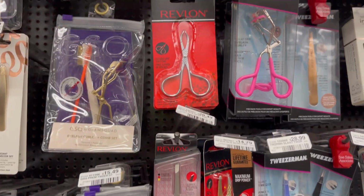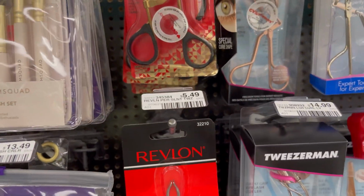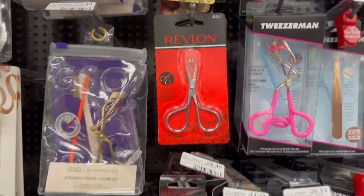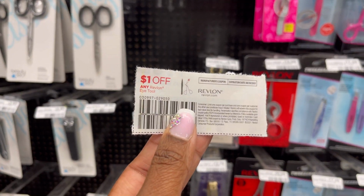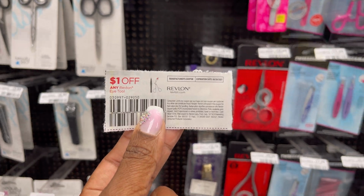Okay guys, I'm picking up one of these Revlon Tools right here. It is $5.49. I have a $5 CRT and I'm gonna use this $1 coupon, making it completely free.